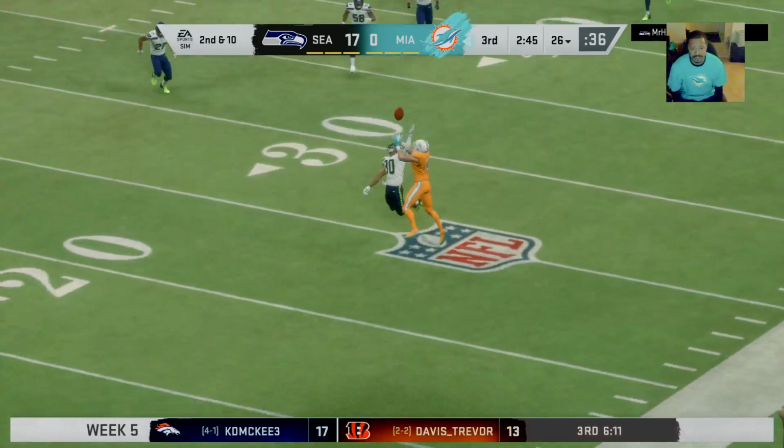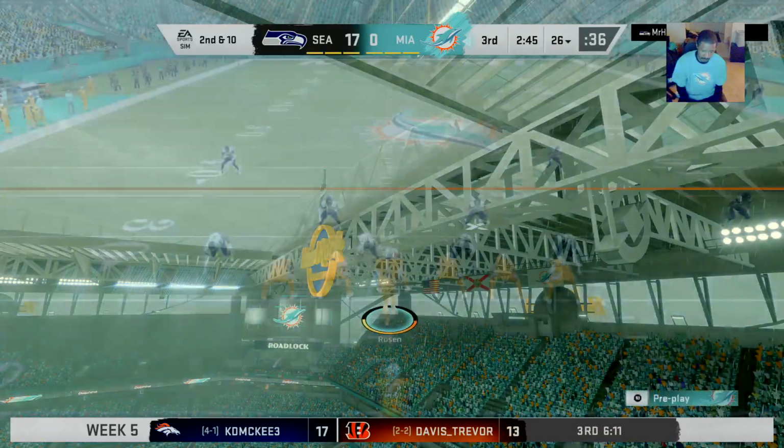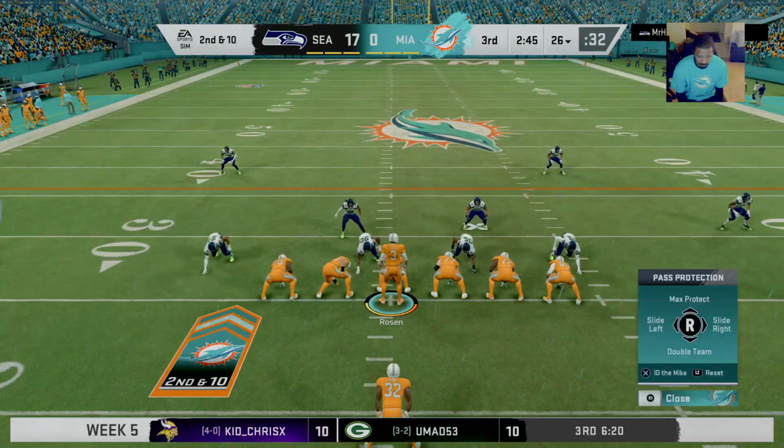Meanwhile, they take a shot to start. That's a real play right there. You know what I mean? Up incomplete. Once again, they'll come up on the 26-yard line, 2nd and 10.